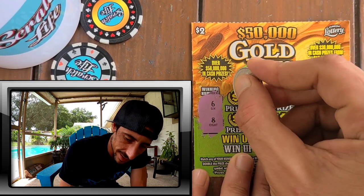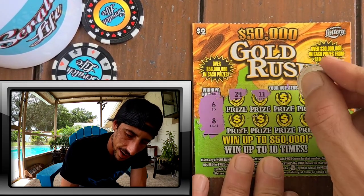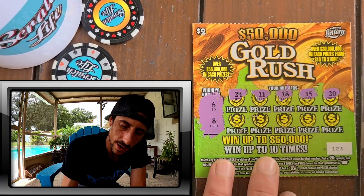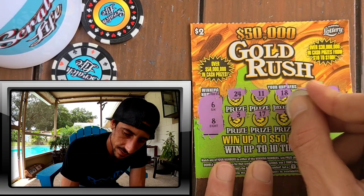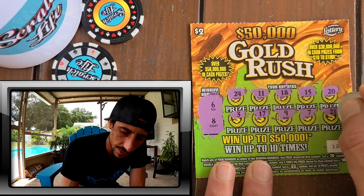Let's see what we got, man. 6 and an 8. Can we get a smash? 24. It's not a first scratch, first smash. 18, 15, 20. It's a good looking ticket. Very good looking ticket. 17. Niner, one off, another one off, and a 21.